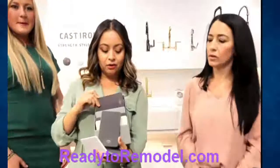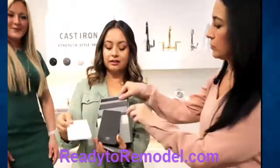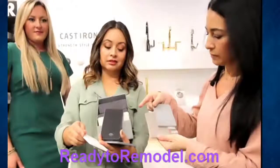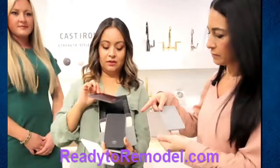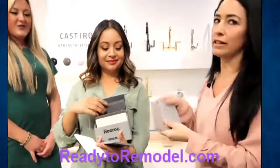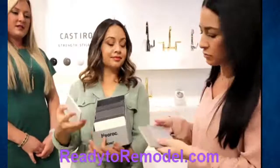So the nice thing about Kohler, since the cast iron comes in different finishes, this is great. And it gives you a nice little option. I think these are scratch resistant, stain resistant, like a magic eraser. They clean really easy. Really, really durable. The sinks are really low, and I think this is why people are really loving it and gravitating towards it.